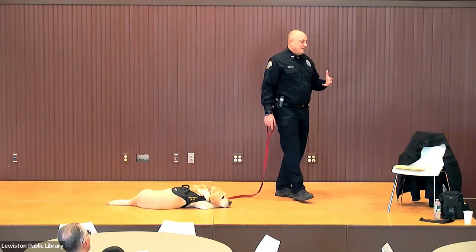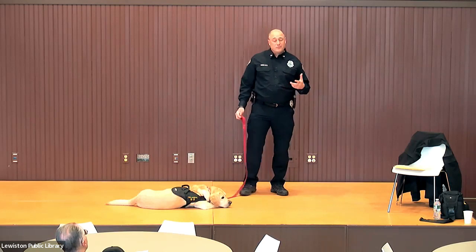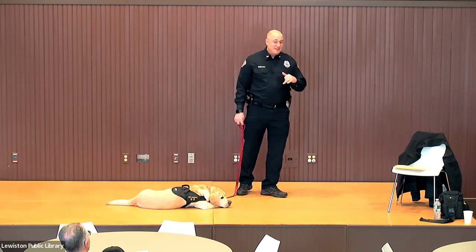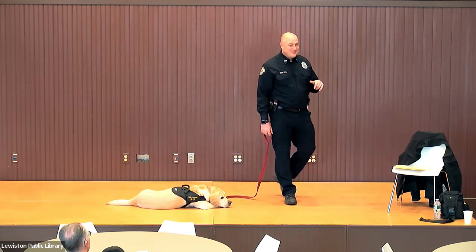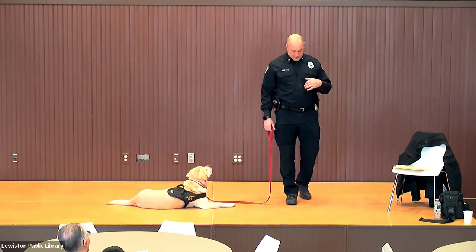The K-9 obviously is a tool that we use to help us determine how fires start, or really more so than that, to help us find good evidence. Does anybody have any idea what Deacon specifically does for a job? Anybody in the room? How could Deacon help me in the pursuit of figuring out how fires start? Anybody?